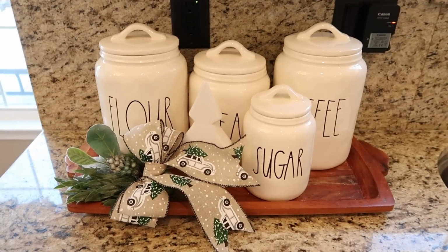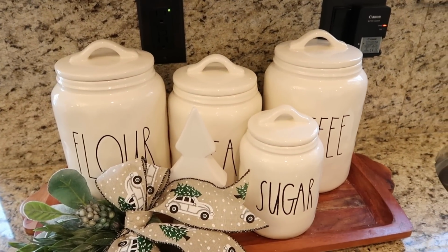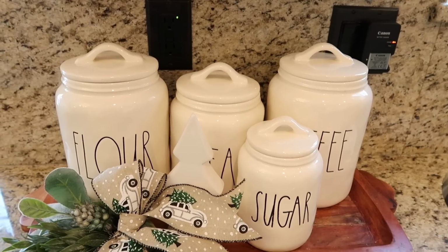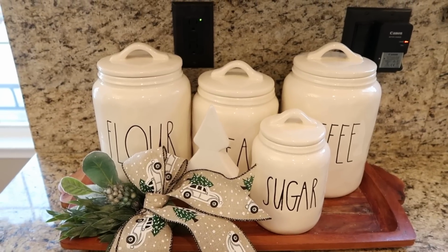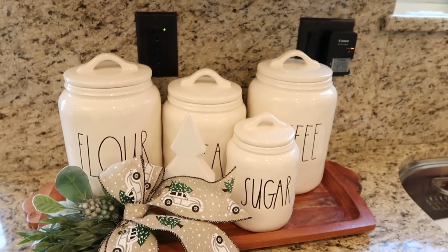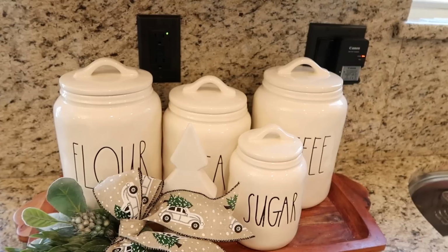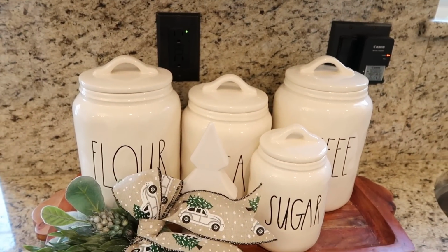So I brought back my original Rae Dunn canister set. For the holidays here, I had the red canisters that were like the Santa cookie jar and the Jingle Bell canisters, and I love them. I think they are so perfect for the holidays. It adds so much color. But man, I really love all of my ivory pieces. As soon as I start adding back the ivory and the white and the pale green to a room, everything gets really calm and quiet, and it's just perfect for a nice long winter.